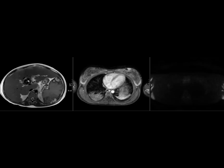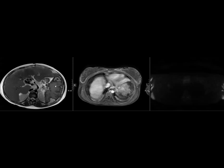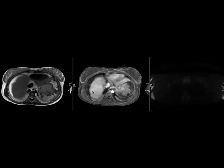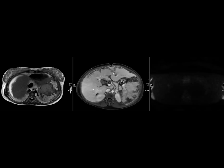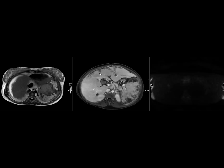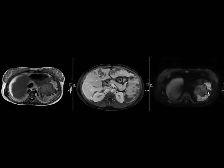Here's the common bile duct. You notice these huge intrahepatic and extrahepatic filling defects with peripheral biliary dilatation. Notice also the patient has bibasal consolidations. The spleen is large, and you can see similar geographic areas of abnormality in the spleen. We give contrast, and you can see that these areas of abnormality in the liver are not enhancing. So any thoughts? And here it is in diffusion.